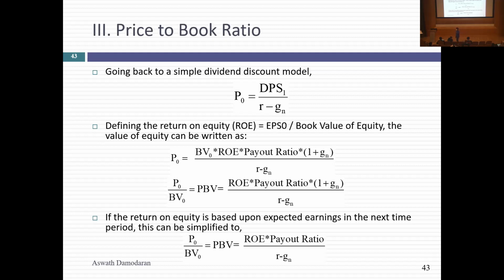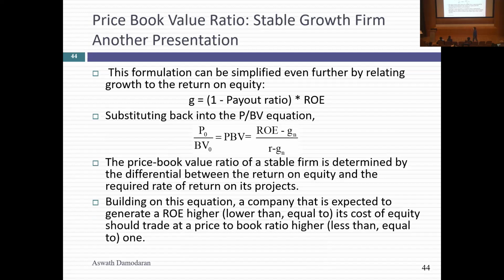High return on equity companies will have high price to book ratios. Low return on equity companies will have low price to book ratios. So here's the equation for price to book. It's return on equity times payout ratio divided by cost of equity minus growth. But remember that growth can be written as a function of the payout ratio. Then growth is equal to retention ratio times return on equity. If I plug that back in, the price to book ratio actually simplifies into return on equity minus growth in the numerator and cost of equity minus growth in the denominator.